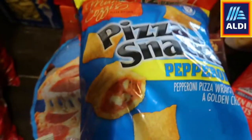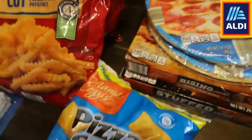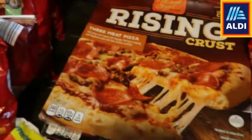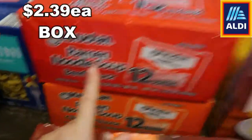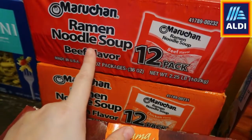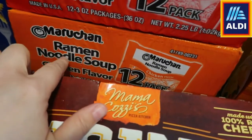And then up here we have some pizza snacks for the kiddos because they've not had those in a very long time, so we're going to get those. I got two thin pepperoni pizzas, a rising crust pizza, a three meat rising crust pizza, and a stuffed crust pizza. Got two things of ramen noodles. We have the beef flavored, which I don't usually buy, but apparently, with me not knowing, all the kids love the beef flavored and the chicken flavored ramen.